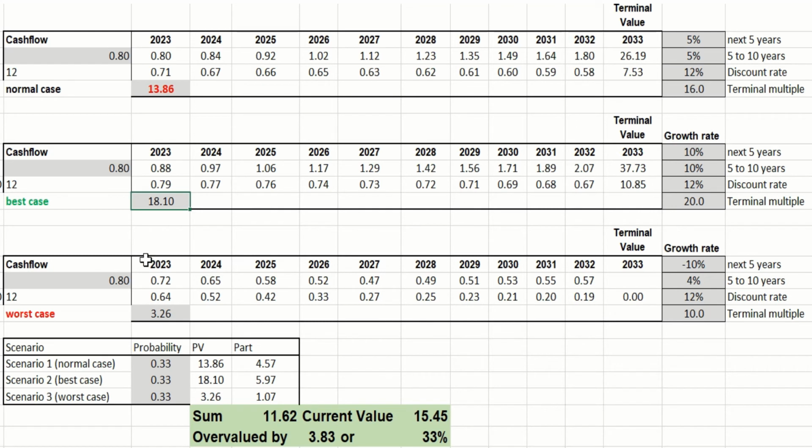And in my negative scenario, I'm assuming 80 cents a share of free cash flow in 2022, and then a drop of 10% in free cash flow per share over the next 5 years, and then a growth of 4% a year. That's a very negative scenario. I don't believe it's going to play out. However, for the sake of being conservative, I have to be prepared for all the possible scenarios, and I have to use it.